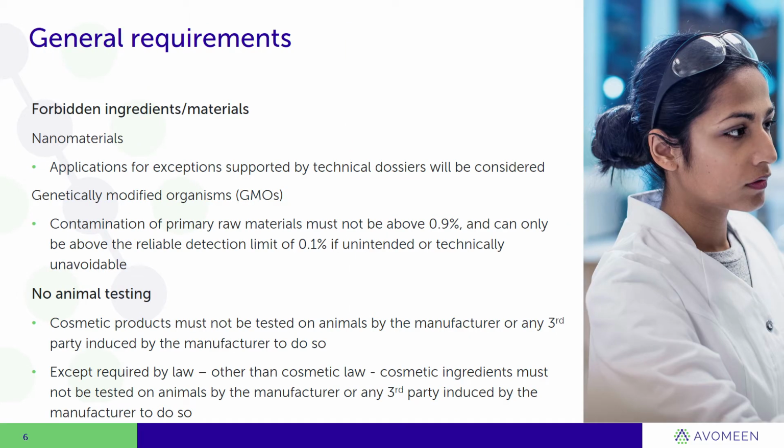So in this standard, there are general requirements usually related to forbidden or banned materials. Commonly, these things include nano materials that can absorb through the skin and present challenges to systemic absorption, which may not be required in a cosmetic product. Obviously, it's great for pharmaceuticals, possibly cosmeceuticals, but here, Cosmos, they are not allowed.